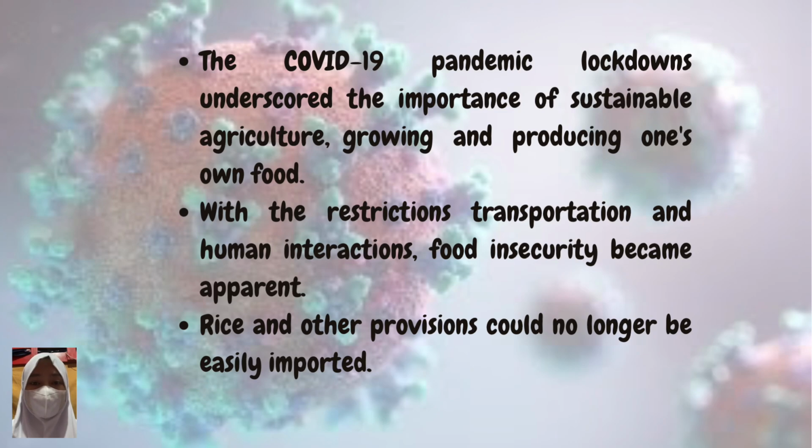The COVID-19 pandemic lockdowns underscored the importance of sustainable agriculture, or at the very least, growing and producing one's own food. With the restriction of transportation and human interactions, food insecurity became apparent. Rice and other provisions could no longer be easily imported. This really should not be an issue if we give support and priority to our agricultural sector with additional resources and government policies that seek to uplift our farmers and growers instead of importing food that we could actually grow.